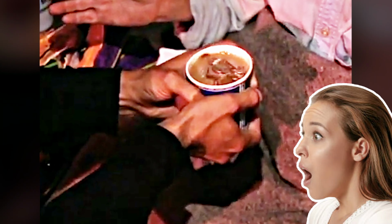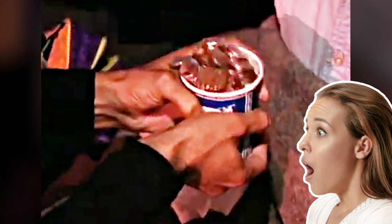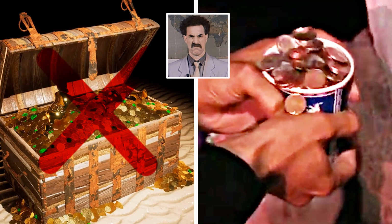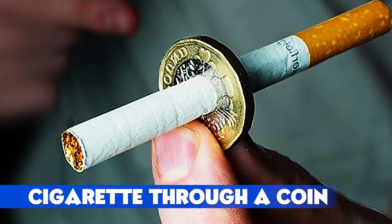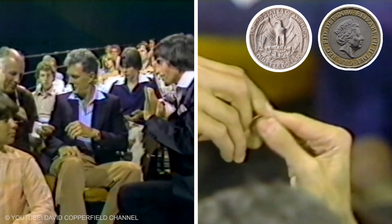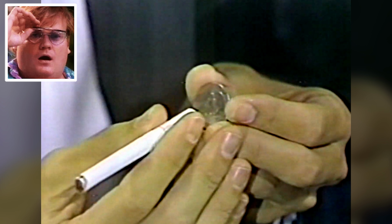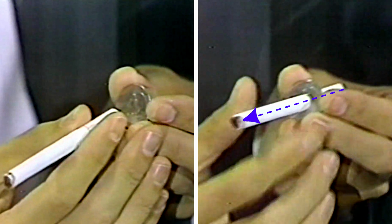The next time you see someone apparently transforming liquids into money, it's probably not a literal goldmine, just spongy trickery. Cigarette through a coin. A classic: you borrow a coin, maybe a 2-pounder or a quarter, and then penetrate it with a cigarette or pencil. The coin looks perfectly intact even as something passes straight through it.